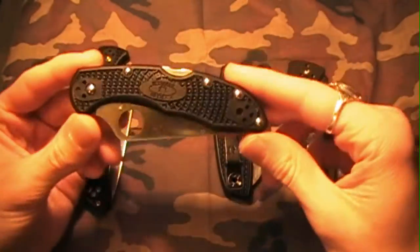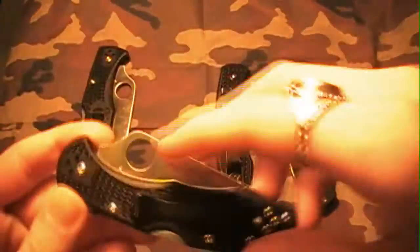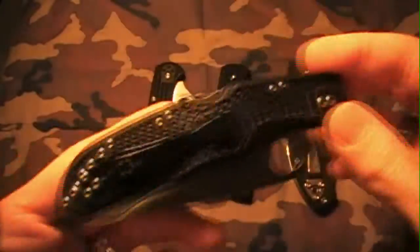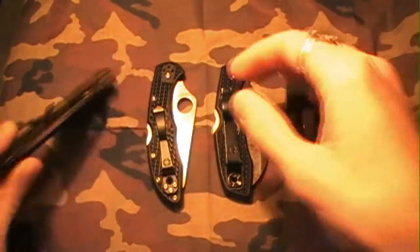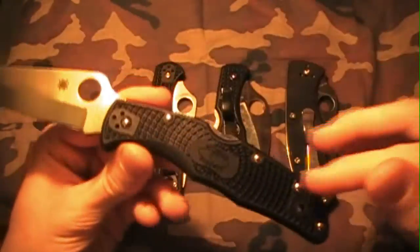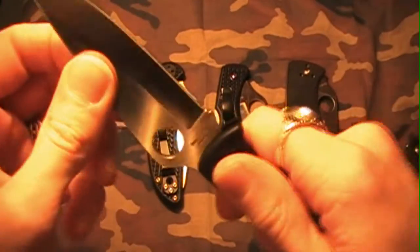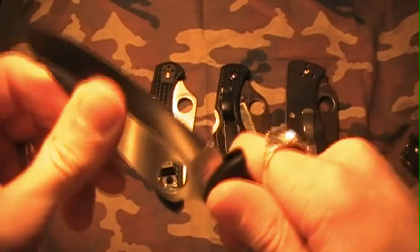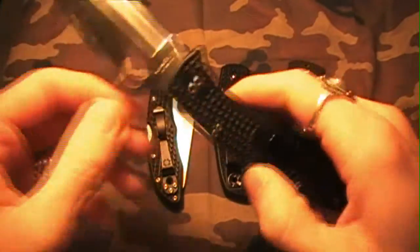And like I said, these are just super comfortable in the pocket. They're very well constructed. You have 4 Torx bits going down the handle. So it's very well put together. Very sturdy. Now, I've had a few people say the same thing with the black FRN plain edge versions of the Endura 4s. Mine has a little bit of blade play, up and down.